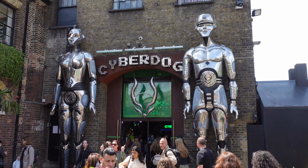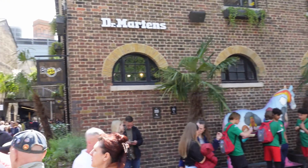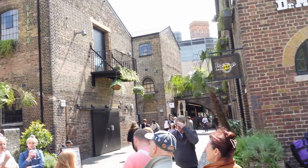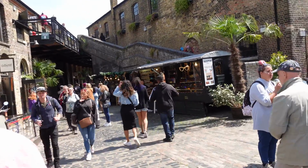Now this is always a major attraction here at Camden, Cyberdog, which has been here for many years and actually has all sorts of rave clothing in there in bright UV neon colours and various other things, which is also available online.